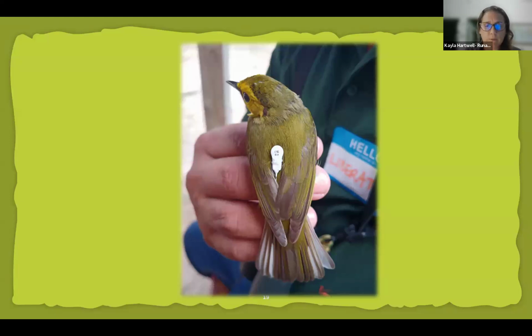Liberato, who was just speaking, has a lot of experience in attaching these, and they don't harm the bird in any way. So in addition to the gray catbirds and the hooded warblers, we've also tagged prothonotary warblers, northern water thrush, trying to think what else, ovenbird, yellow-breasted chat, and I think a common yellowthroat as well. Next slide, please.